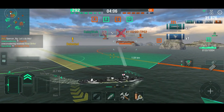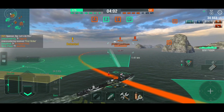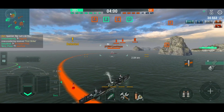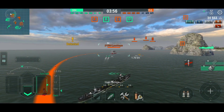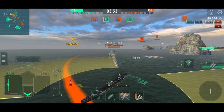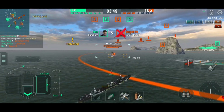Oh dear, it's the Königsberg. I think at this point that I'm dead. The Königsberg isn't shooting at me, so I think he's just getting torpedoes away. Let's see how much attention he's paying. Here, have a spread of torpedoes. Okay, he's over-penetrating my nose because I was reversing.